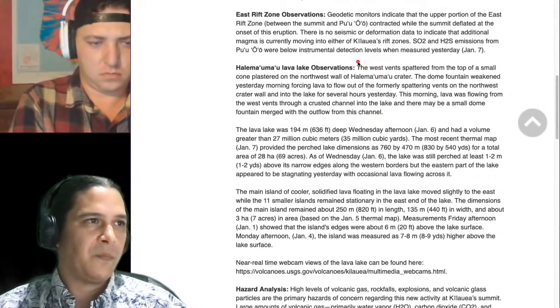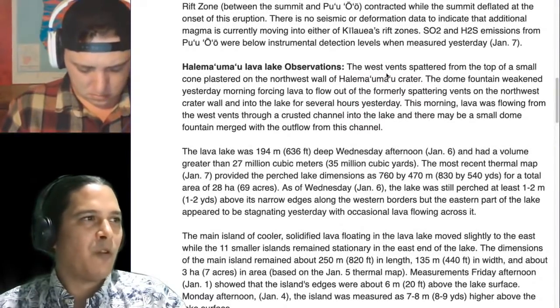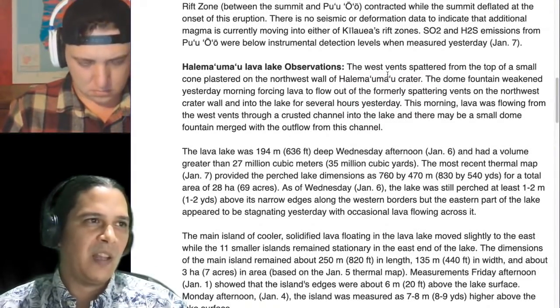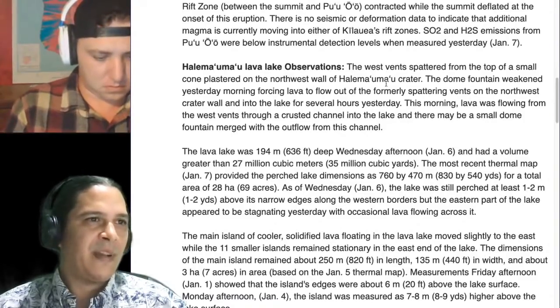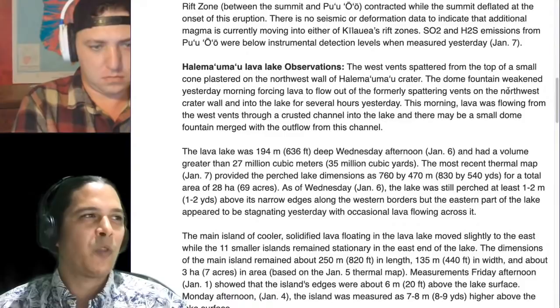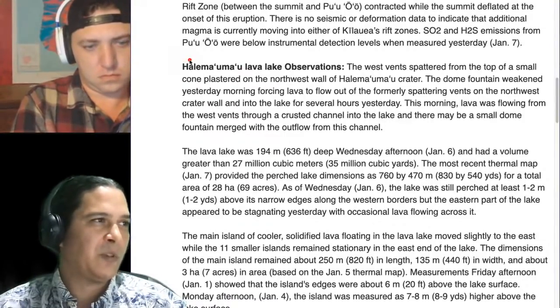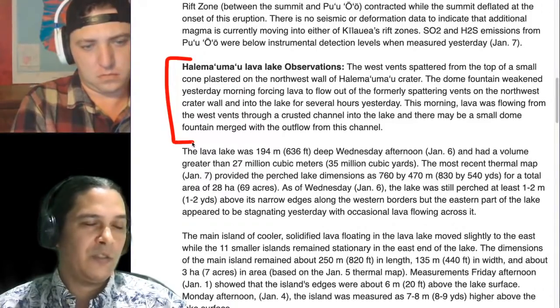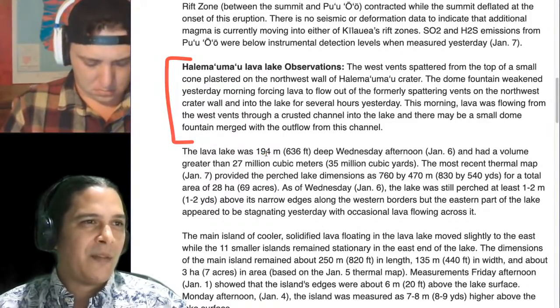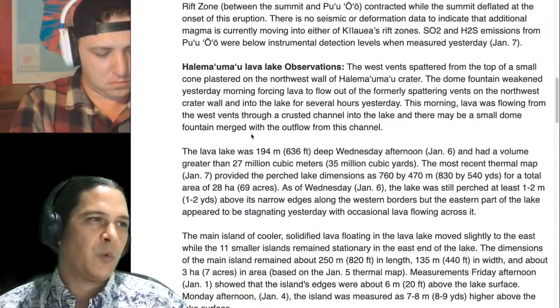They do say here, in the lake observations, the west vents spattered from the top of a small cone plastered on the northwest wall of Halemaumau crater. The dome fountain weakened yesterday morning, forcing lava to flow out of the formerly spattering vents on the northwest crater wall and into the lake for several hours yesterday. So that's interesting, right? We talked about that possibility just a couple days ago. This morning, lava was flowing from the west vents through a crusted channel into the lake, and there may be a small dome fountain merged with the outflow from this channel.